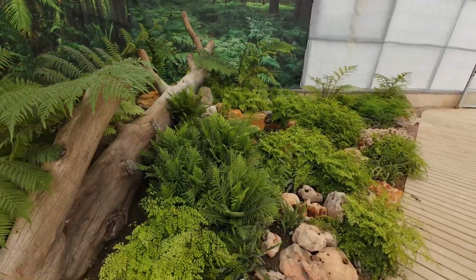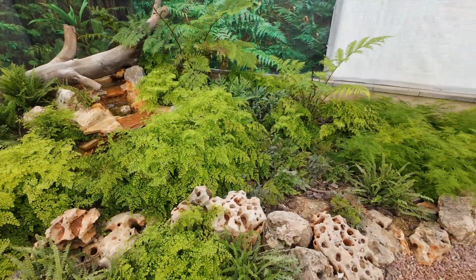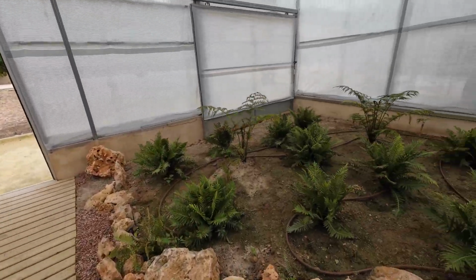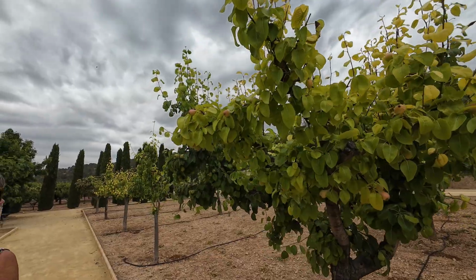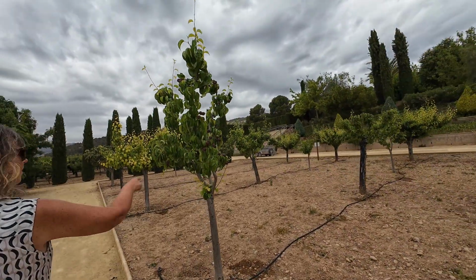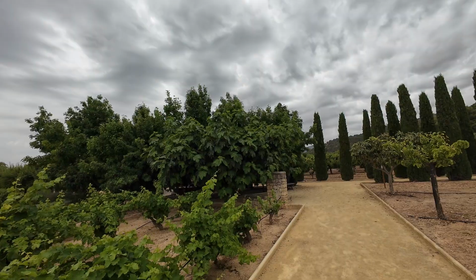It's nice, much cooler in here. It's a fern garden. Nice, much cooler. There's apples. Apples or pears, maybe? Pear shape. It's a pear shape again, isn't it? And there's some fig trees.